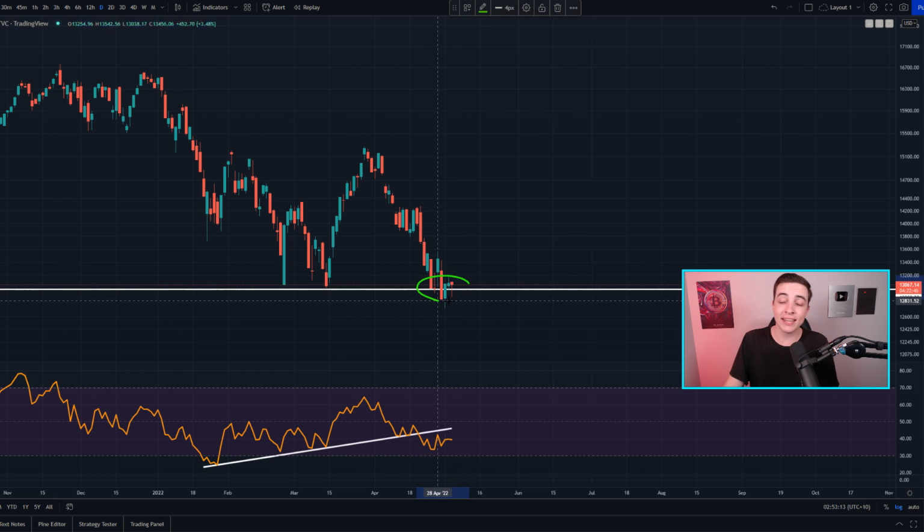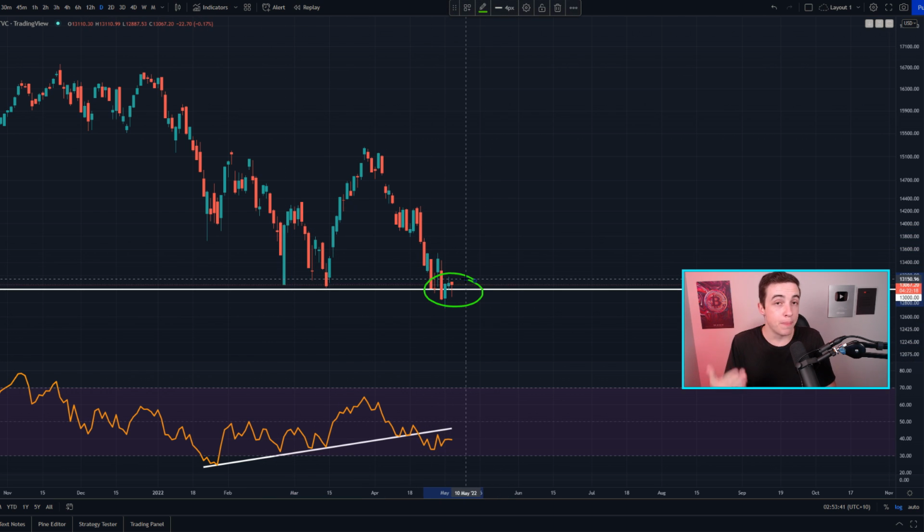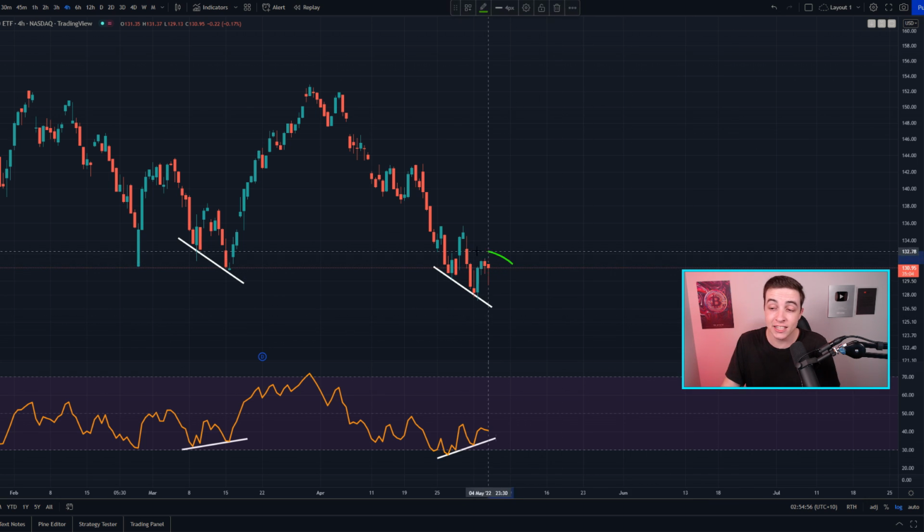So this is definitely an important level for the Nasdaq 100 index to hold above, because otherwise, if we flip previous support into new resistance, that would obviously be a very bearish signal for the markets. But while the Nasdaq is holding above 13,000, we're not looking too bad. And zooming into the 4-hour time frame for the Nasdaq 100 index, and technically speaking, we still have this active bullish divergence between the price action and the RSI.